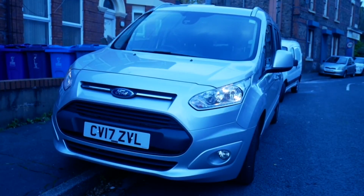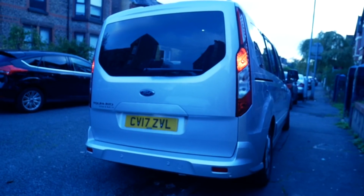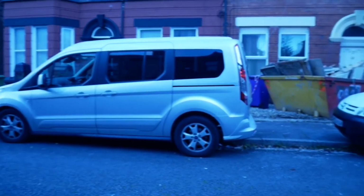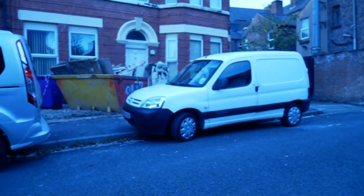So there we are, viewers. If you need one, buy one. If you wouldn't be seen dead in a Tourneo, then buy a regular MPV. But whatever you do, don't buy a Citroen Berlingo.